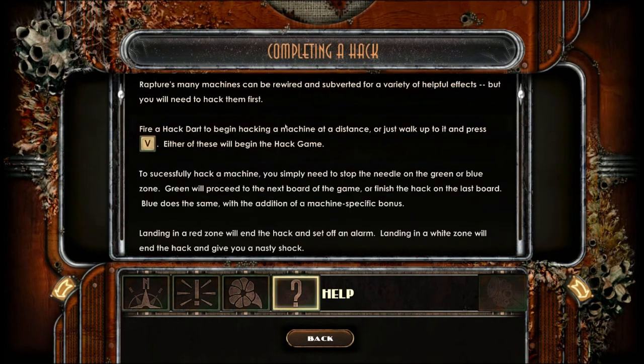Completing a hack. Rapture's many machines can be rewired and subverted for a variety of helpful effects, but you will need to hack them first. Fire a hack dart to begin hacking a machine at a distance, or just walk up to it and press V. Either of these will begin the hack game. To successfully hack a machine, you simply need to stop the needle on the green or blue zone. Green will proceed to the next board of the game, or finish the hack on the last board. Blue does the same, with the addition of a machine-specific bonus.